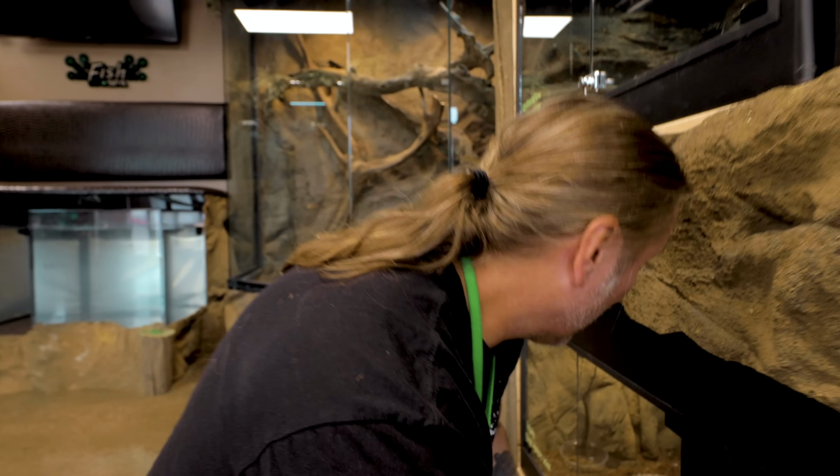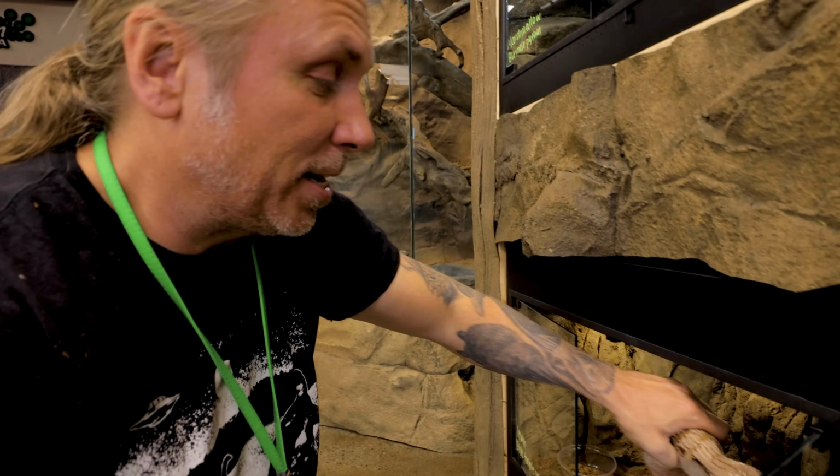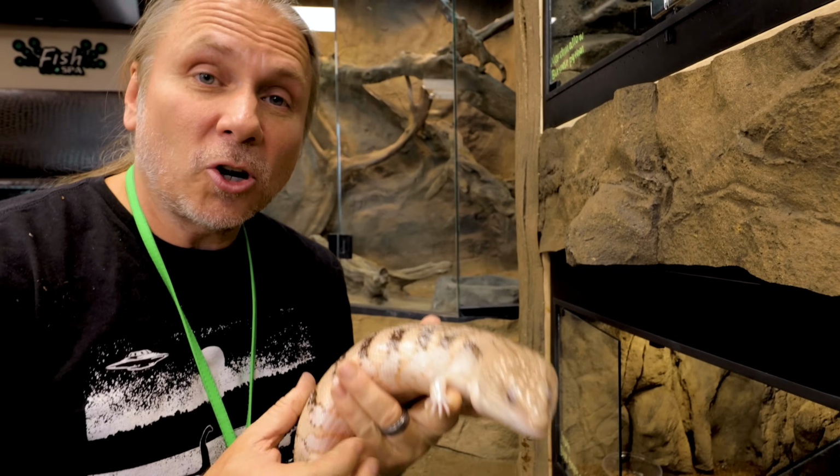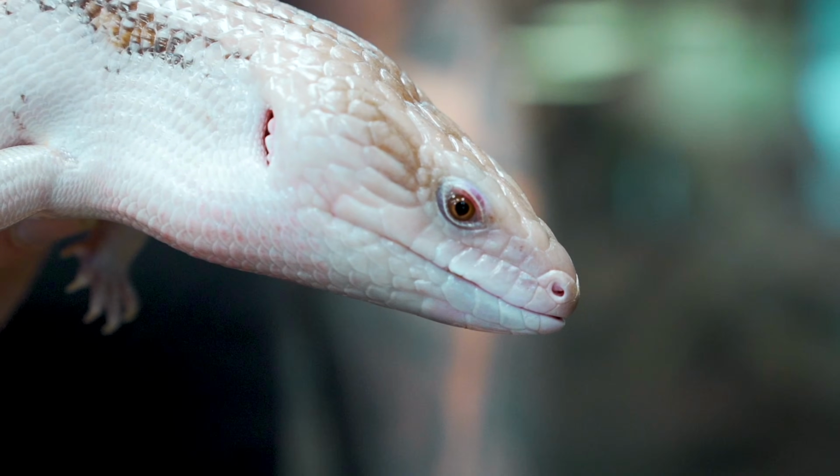And then of course, an animal that started off at the Reptarium and then ended up back at BHB and is now back here, of course, is Irwin, the blue-tongued skink. It's a northern blue-tongued skink. So we have Potato on the other side.